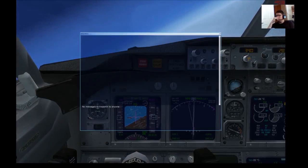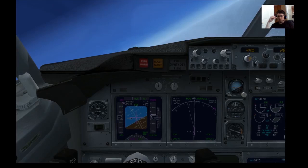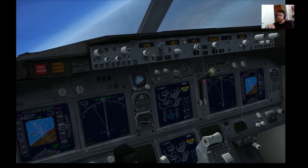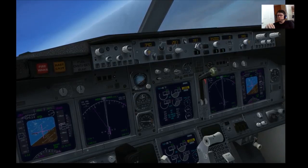World Travel 1392, roger. Proceed direct to Male. Continue descending to 10,000 and use the nav display to head for Male. Identifier, Victor Romeo Mike Mike.